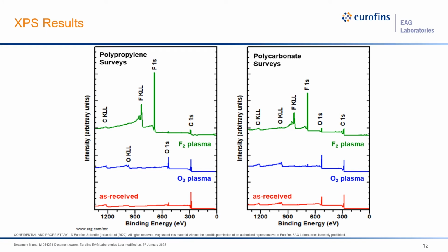So these are the survey spectra of 2 of the samples, the polypropylene and the polycarbonate. Here we're comparing, down here in red, the as received surface, where you can see a carbon peak and actually a little bit of an oxygen peak. When you do the O2 plasma, you see the oxygen grows in significantly. When you do the fluorine plasma, you get a very large fluorine peak. You see similar things here on the polycarbonate, where the oxygen increases a little bit. And when you do the fluorine plasma, you again see a large fluorine presence.